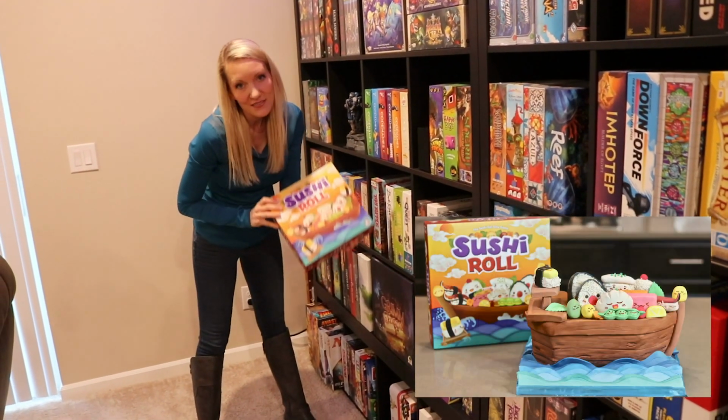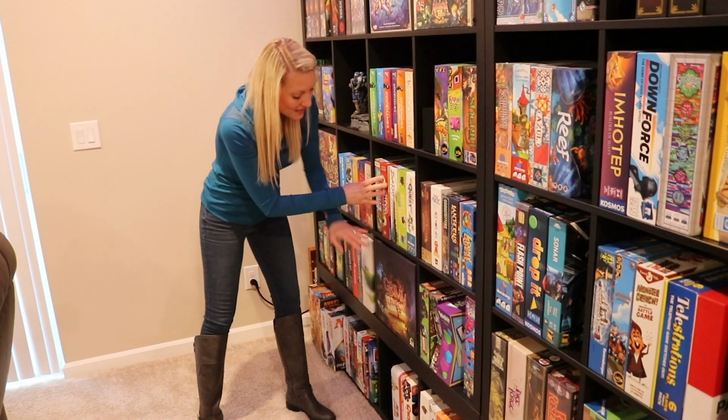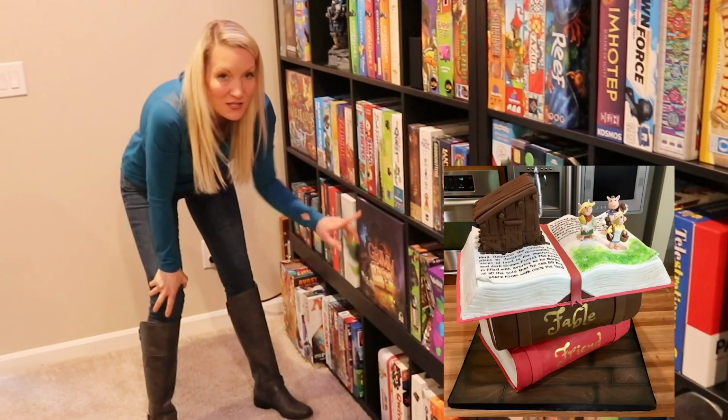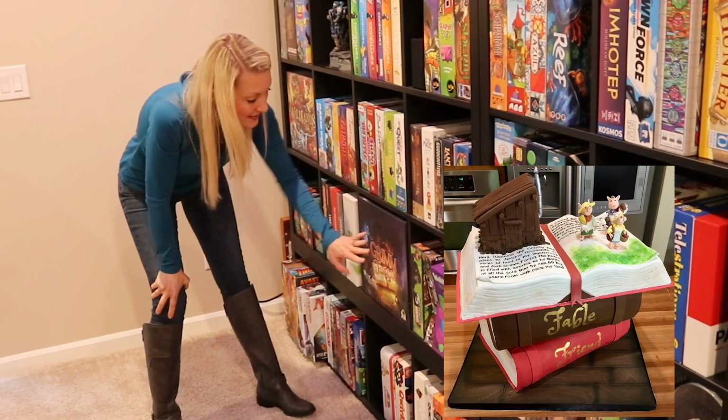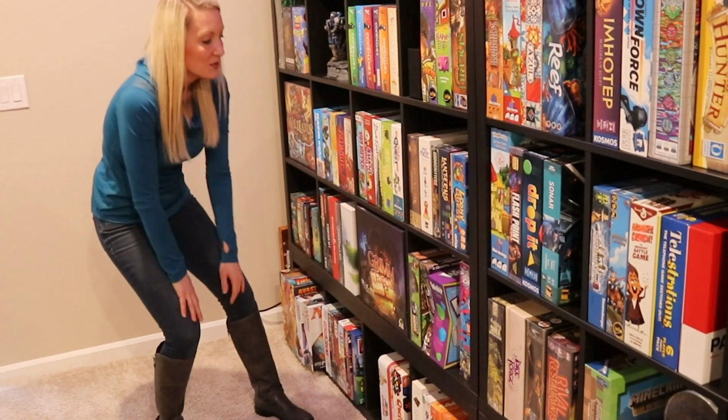Also, Sushi Roll, I made a cake for this one. So we really love Gamewright. They are really great people at Gamewright. And Grimm Forest, I made a cake for Grimm Forest, and it was the first one that went viral for me, so I really like that. I like that game, and I love the art on it too.